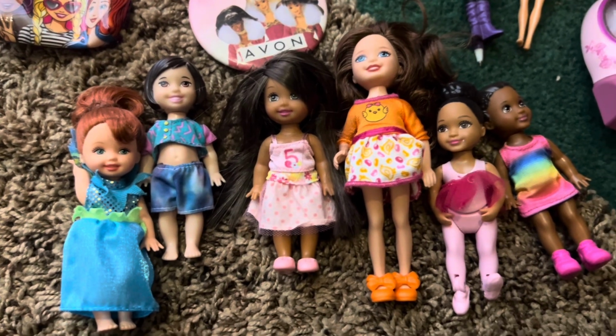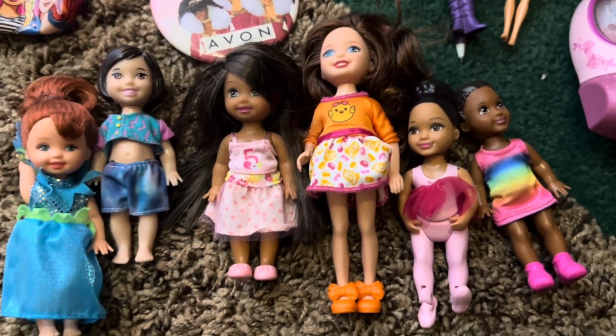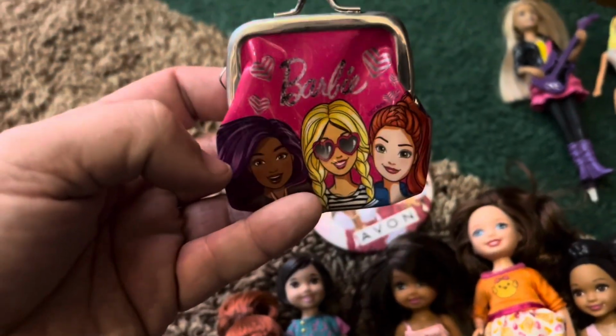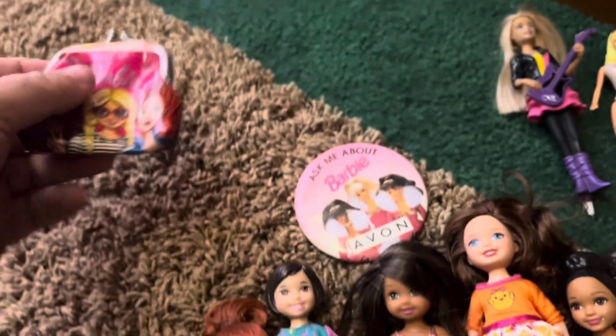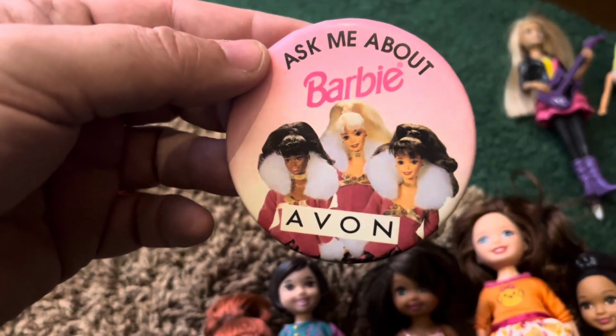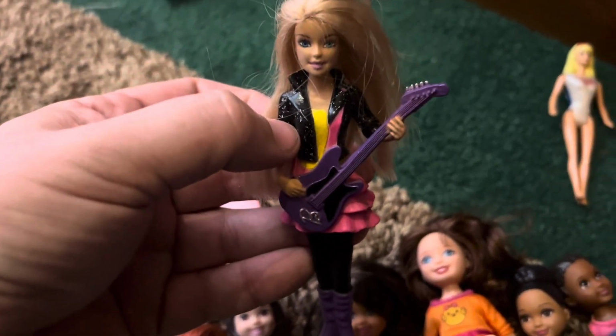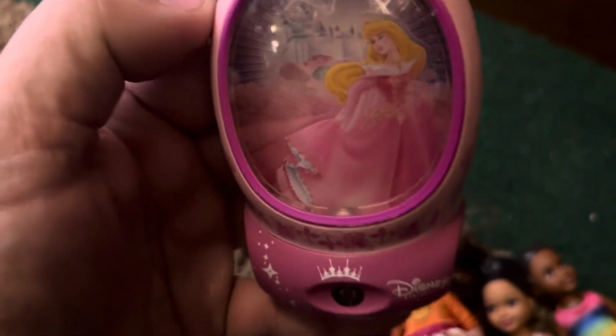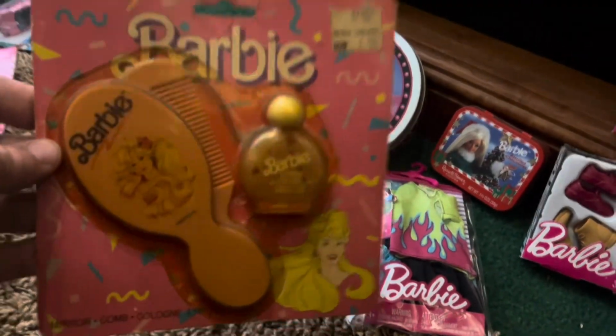And then we have a whole bunch of loose Kelly dolls, and to collectors, they could be worth about $6 each because a lot of people collect certain dolls. Have a little Barbie coin purse worth about $4, a little Avon pinback button worth about $10, and a little Barbie ink pen worth about $4, a little Olympic figure worth about $2, and then this Disney nightlight worth about $5.